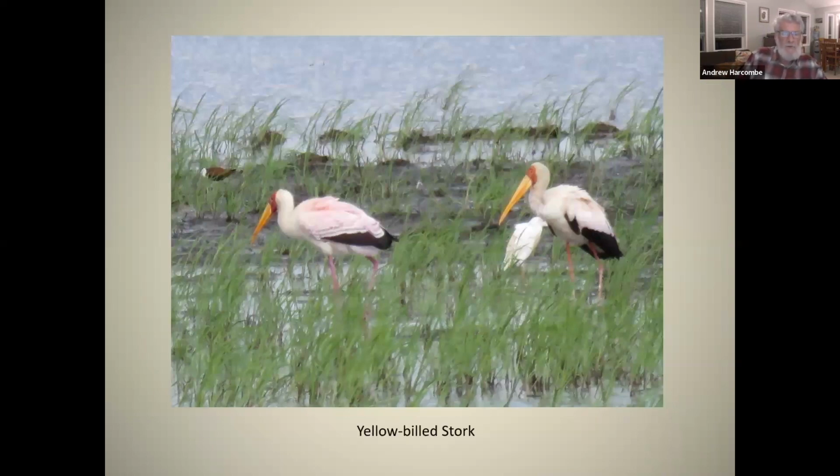Third kind of stork that I'm showing you here is the yellow-billed stork. It's often called a wood stork. It's non-migratory, and instead of stabbing its fish, it puts its bill into the water where there could be fish, and the bill tip is very sensitive, and they actually feel the fish, and when they feel the fish, they grab it. So they're not using their eyesight like a heron would to get fish. They do it by touch.